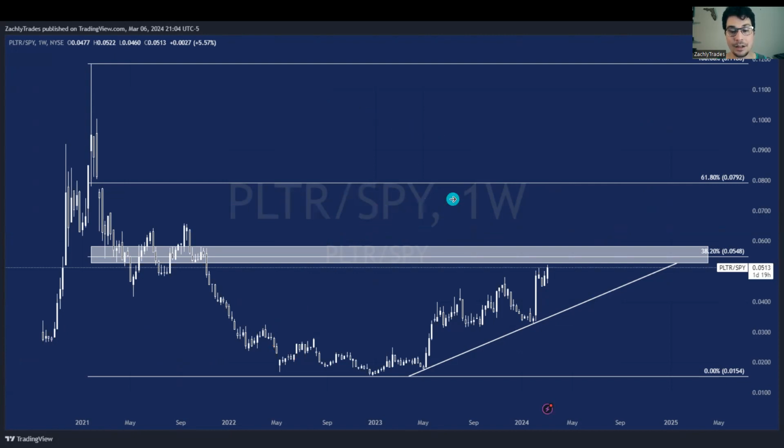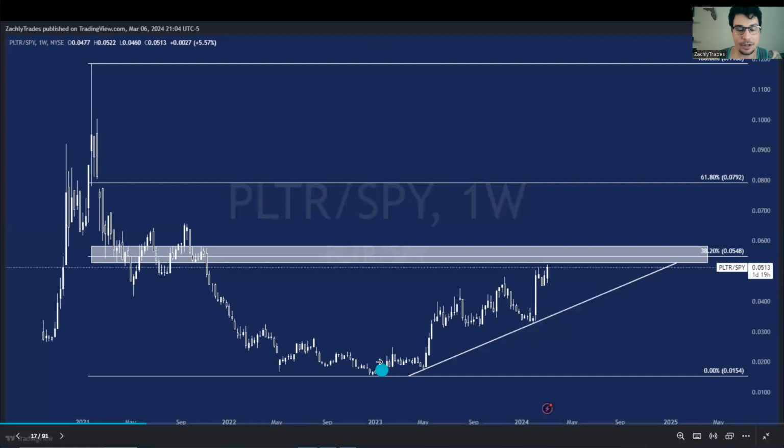So this is a Palantir divided by SPY chart. When this is going down, it means that Palantir is underperforming the S&P. And when this is going up, you can see that it's actually outperforming the S&P 500. You can see here that this chart bottoms at the end of 2022, and we've seen a massive outperformance in Palantir relative to the stock market measured by the SPY ever since 2023. And we're seeing that massive outperformance continue here.